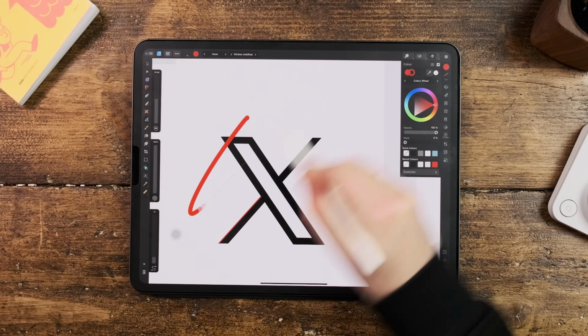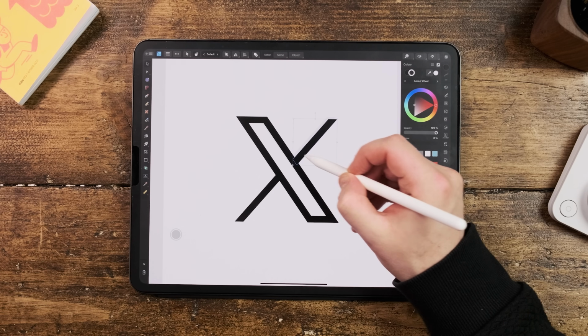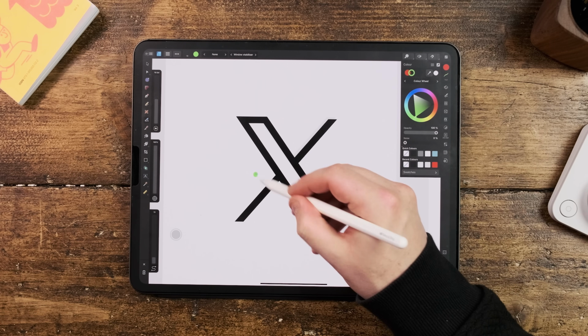So for the X logo, I saw this big problem that the X felt like it was disconnected. And in the video, I suggested to Elon and his team to apply this simple change, and they did it. I'm not saying it was me, but it's interesting that they did it.